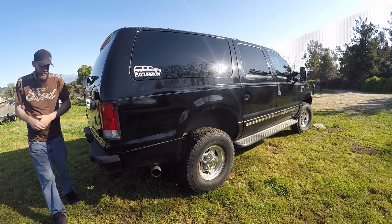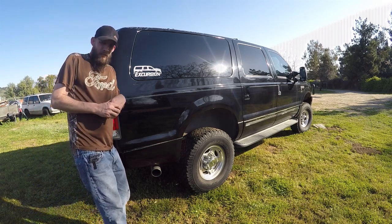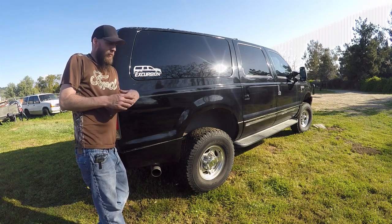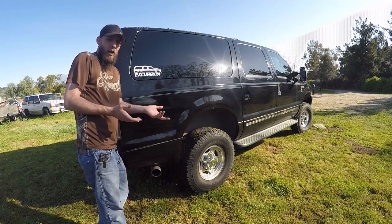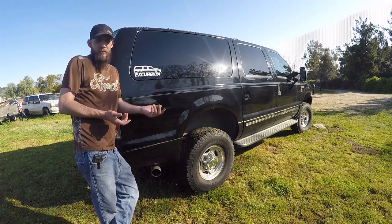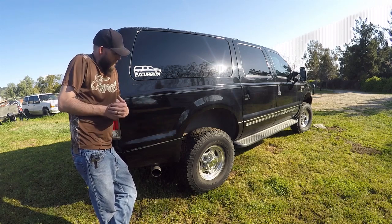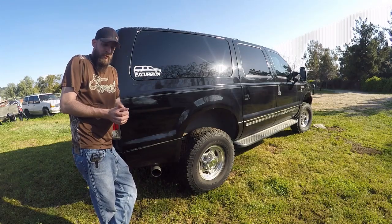Now, normally, I would like to take this truck for a drive, show you what it rides like, show you what it's like to drive, but essentially, it drives just like a really big pickup. And how are you gonna know what it drives like from my video? Because like I said earlier, there's so many upgrade options. You can even change the springs on these things to ride completely different. So, in essence, you really just gotta go out and test drive one.